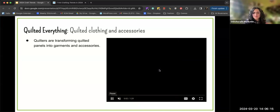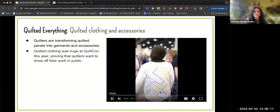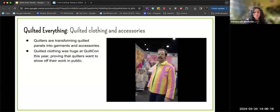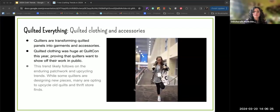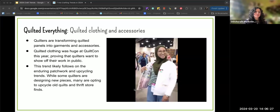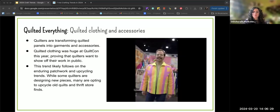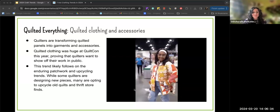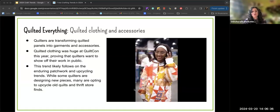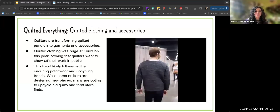Is it not playing? Let's get it playing. Quilted clothing was huge at QuiltCon this year, proving that quilters really want to show off their work in public. We're thinking that this trend likely follows on the enduring patchwork and upcycling trends. While some quilters are designing new pieces, many are opting to upcycle old quilts and thrift store finds.